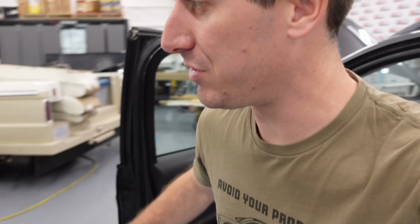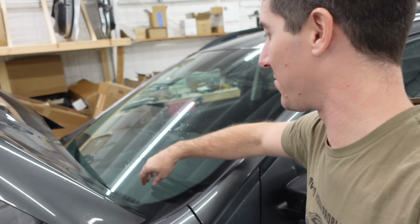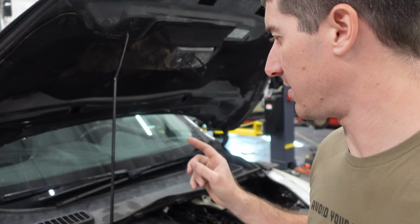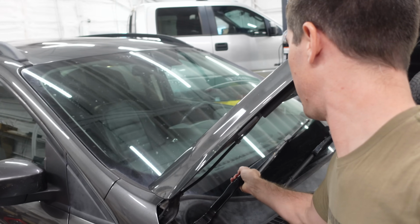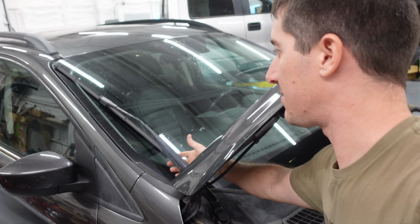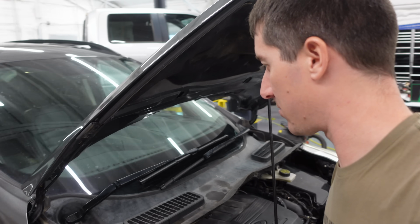I'm not really sure how you clock them that wrong, but whatever's going on there, they're very broken. And these should be the wipers where the motors are completely independent. They don't have a linkage or anything like that. So you can get in here and move these as much as you want. This is absolutely wrong. Absolutely upside down or something like that.